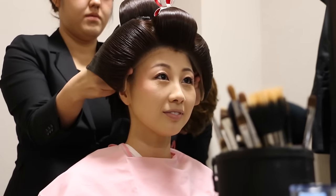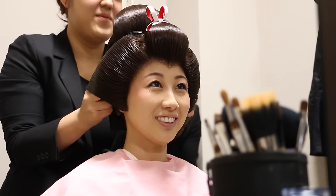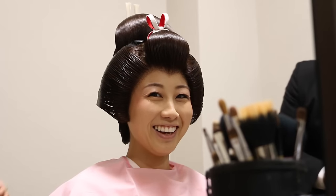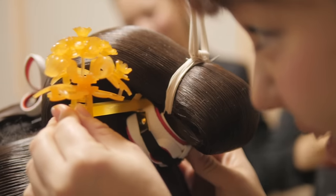Unlike most wigs that are usually floppy and soft, this one was rock solid. It literally felt like wearing a helmet. But believe it or not, it's actually not that uncomfortable. And thank goodness for that, because the wedding kimono is. We'll let my husband change first.